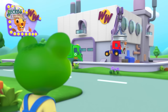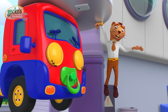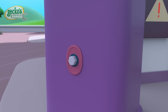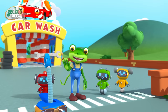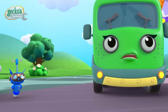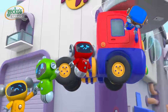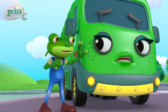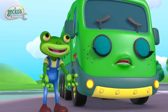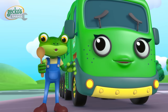Oh no! Mr. Weasel's got magnet trouble. Everything's fine, Gecko. If you could just switch off the power by turning that bolt. Blue, stop! A magnet attracts anything made of metal. Oh no, Mechanicals. Oh, I know, Mama Recycle. I need to turn the power down, but I can't use a metal tool. Of course, the wooden spoon.